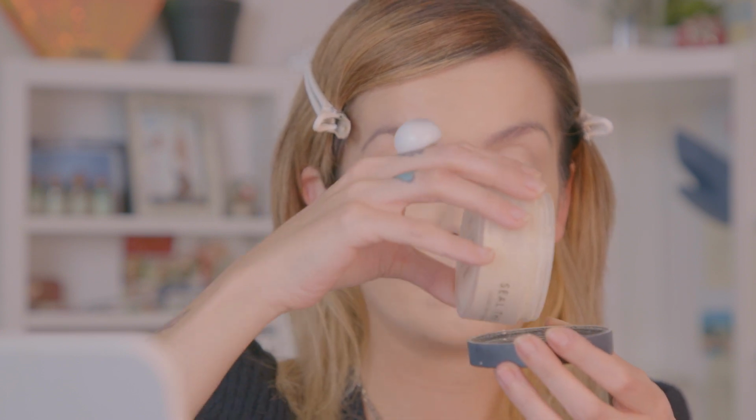$36 might sound like a little bit. It's actually not that much considering how huge this jar is. It's actually a really big jar. Might not come across like that on camera, but it's big. 30 grams of powder is quite a lot, so I'm just gonna put this in here. And I'm just gonna set my concealer. I'm gonna set my face.